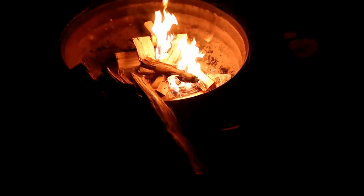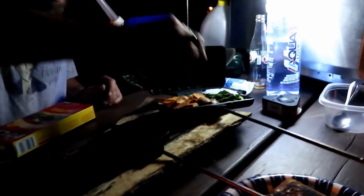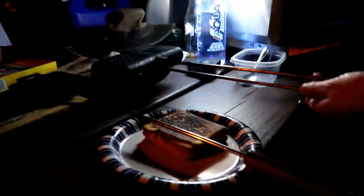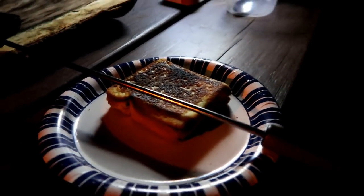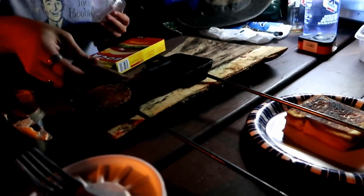All right. We're building a fire to make some food. So we're making pie iron food. The amazingness. That's Matt's. Matt's thin. Looks good though. That's thick, ain't it? No, that's two of them. Jamie's is all done already. Do you want two of those? Oh yeah, two.